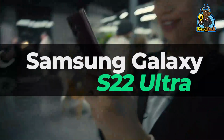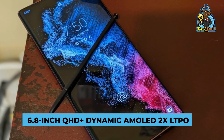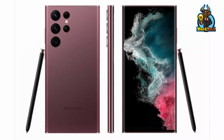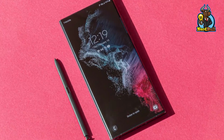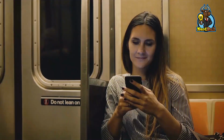The Samsung Galaxy S22 Ultra has a 6.8-inch QHD plus dynamic AMOLED 2X LTPO display that can reach a peak brightness of 1,750 nits. If these impressive features already sway you, wait till you find out what the Xiaomi 12 Pro is capable of. This video pits the two phones against each other in every relevant measure.